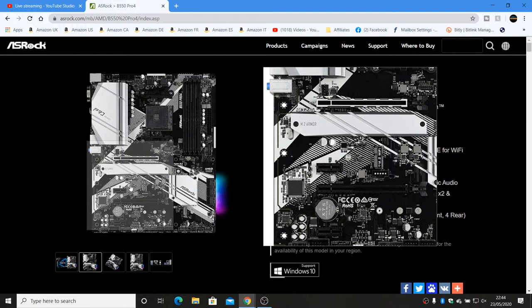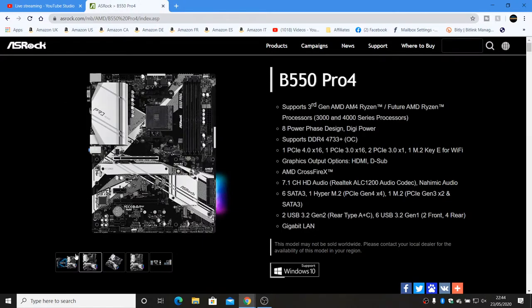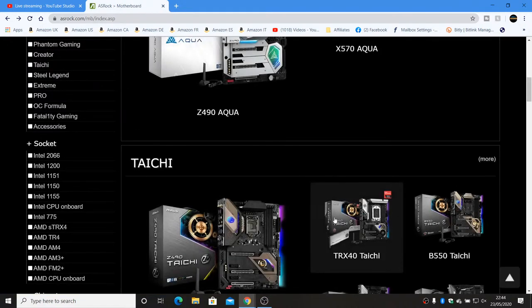Really, you'd want to have that above the graphics card just to try and keep it away from that hot zone. But still, it's nice to have it in one way, shape or another. But I think for most people, that is going to be the board that's going to make sense, if there is such a thing in this crazy, crazy world at the moment.